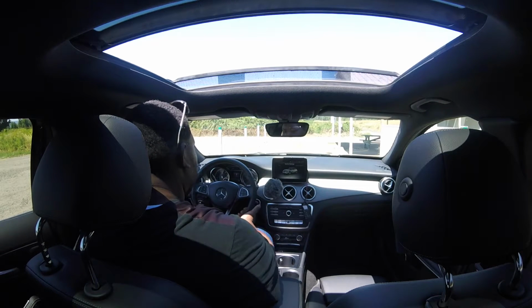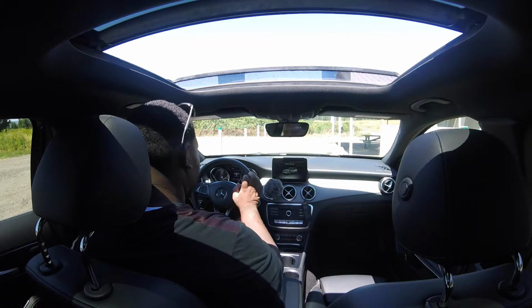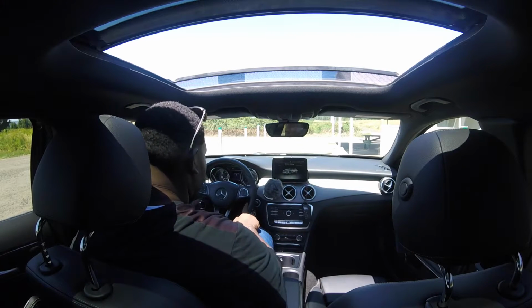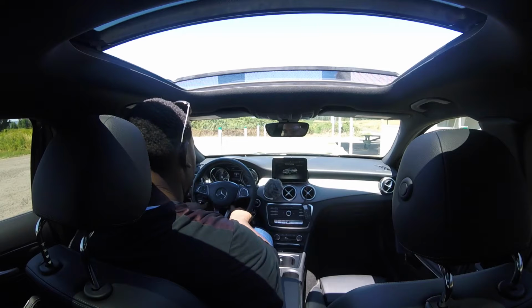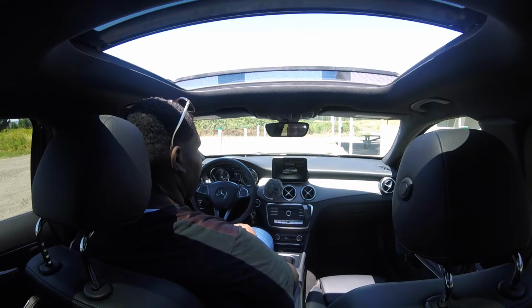Back in 2016, all the new Mercedes products got this kind of similar steering wheel, and I like it. It's simple, it's plain, it feels nice in the hands. I like the contrast white stitching on the inside and the aluminum around the outside of it, and then the paddle shifters on the back. They feel kind of plasticky, but you know, can't be perfect.